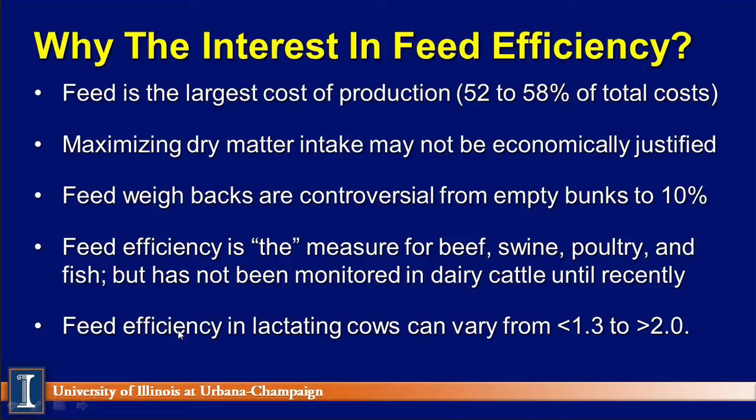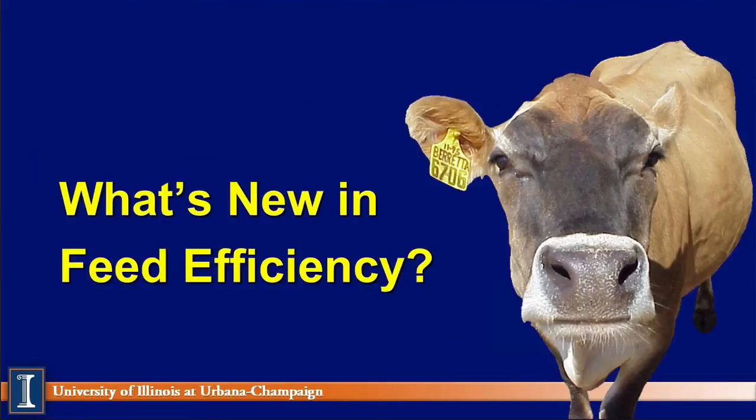Because I can take you to farms that have groups of cows that can be as high as over 2.0 and as low as below 1.3. In fact, you'll see that right at the end of our presentation. Honest to God, Midwest dairy herd here. So look at the range we had, and remember the economics we had a bit earlier.